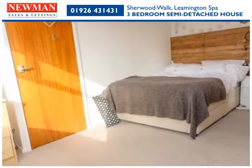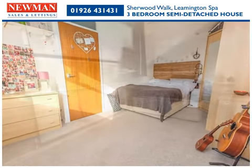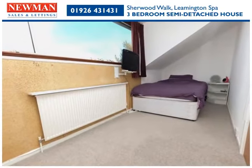Rising to the first floor, there are two double bedrooms. The bedrooms are served by a bathroom, which includes a bath with separate shower.